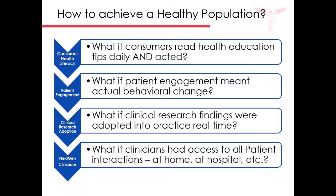So what if, in these ideal circumstances, we had consumers that read health education tips daily and acted upon that? What if we had patients engaged and that engagement meant actual behavior change? What if clinical research findings were adopted into practice real time? And what if clinicians had access to all patient interactions at home, at hospital, etc.? In the next couple of slides, I'm going to show you that that's happening.